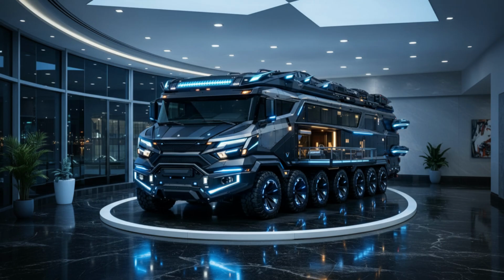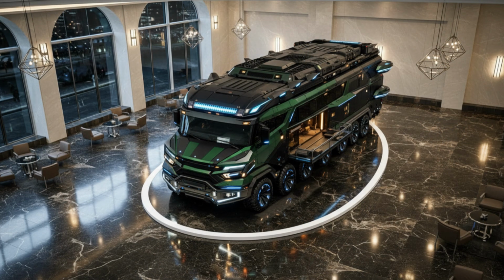Now, why does the wheel count matter to you as someone who would actually use this vehicle? Because 10 wheels distributed across that much chassis length means load distribution. It means you're spreading the weight of an enormous habitable structure across more contact patches, which translates to better traction on loose terrain, better stability on inclines, and less chance of getting catastrophically stuck when the road disappears. Because with this concept, the road disappearing is clearly part of the plan.